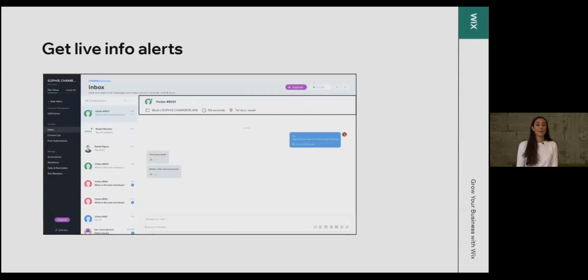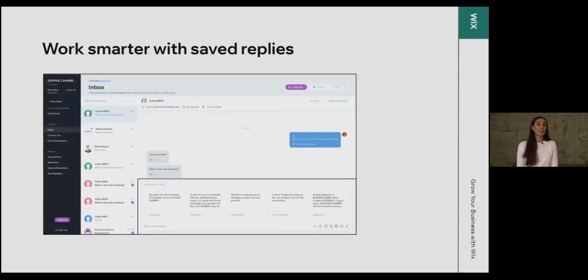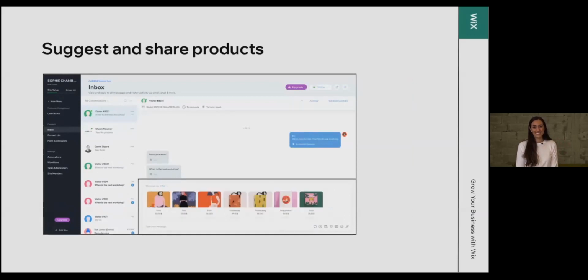Sophie can also see what page the visitor is on from here in real time, the amount of time they've spent on the site and their location. And over time, this information can give helpful insights about the site, help understand how it's performing and where most of the visitors are coming from. Sophie can also create and use saved replies in case she gets one of those frequently asked questions, and that saves so much time on responding to leads.